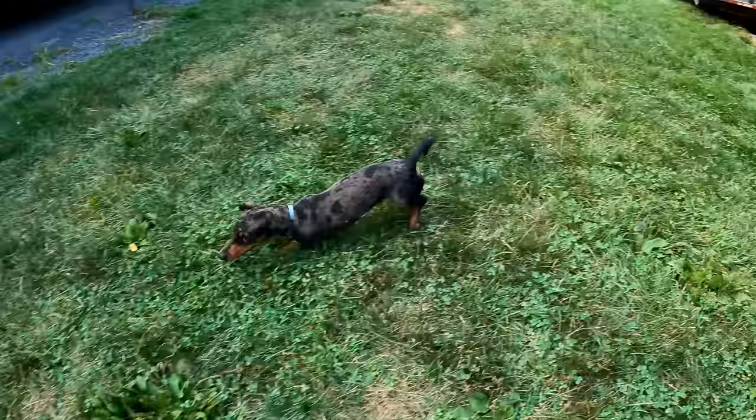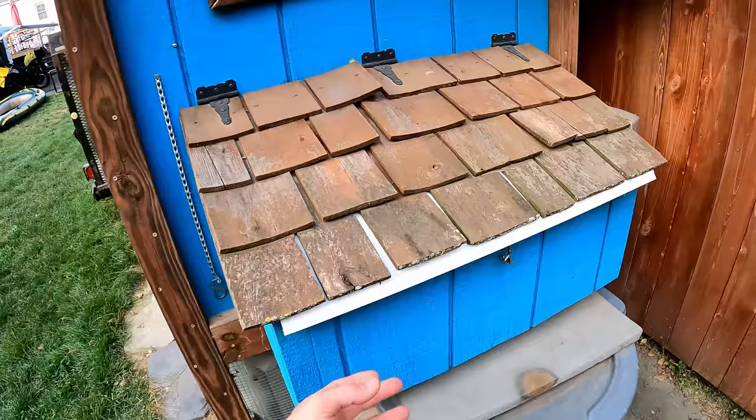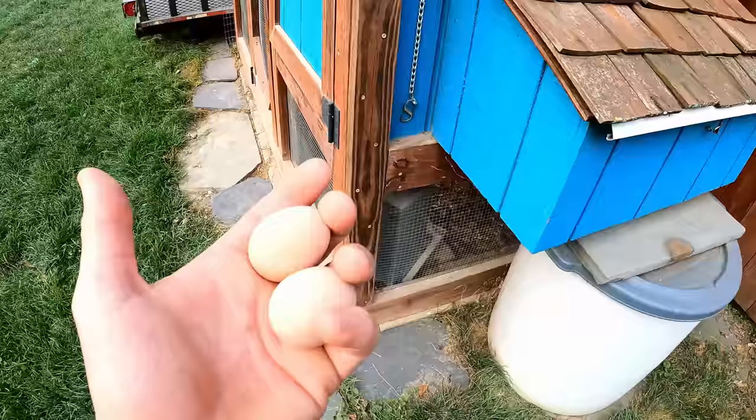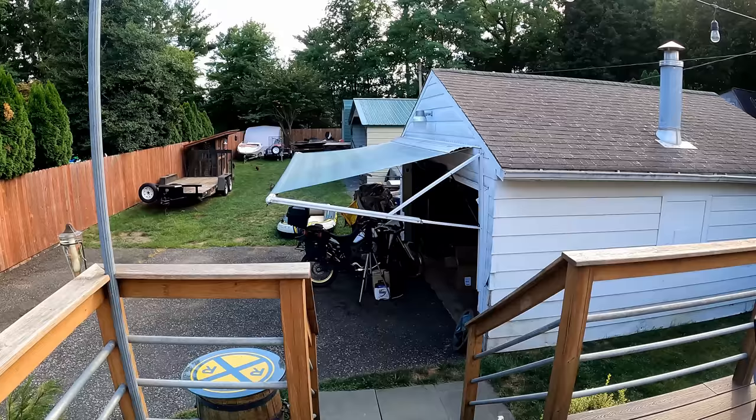What are you doing? You got the zoomies? Check it out, guys. I was looking earlier, and first two eggs ever from our chickens. These will be the two most expensive eggs ever, and hopefully these six all start laying, and we'll have steady eggs coming soon. Gus, come on.